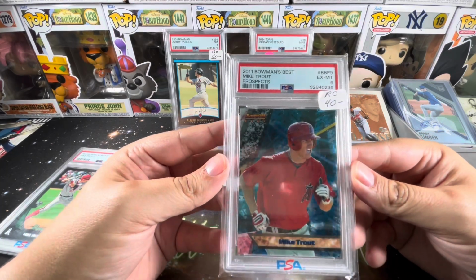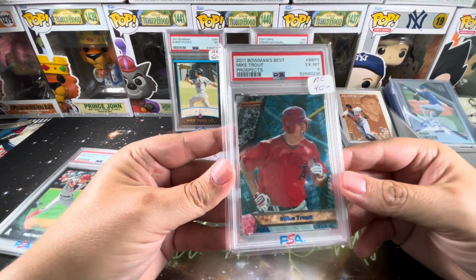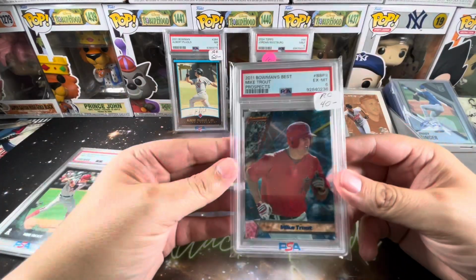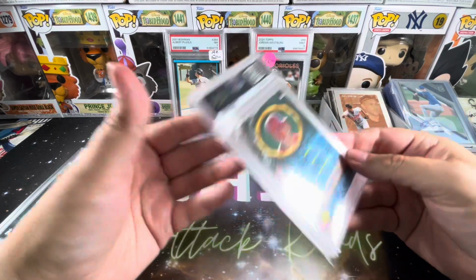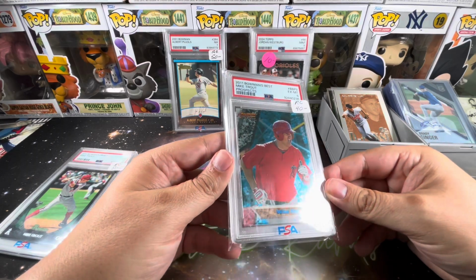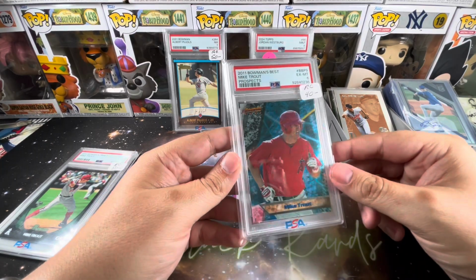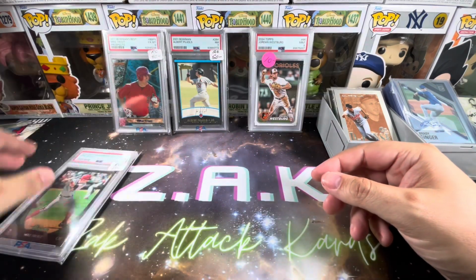2011 Bowman's Best Mike Trout. Says it's a rookie. I think this is more of a just rookie year card, but still a nice card. I've seen it a couple of times, and it's in pretty nice shape. I'm really not sure why it got a 6. Maybe there's some stuff on it that I can't see. But a nice one to add to the collection.